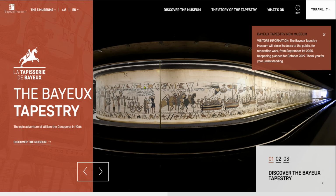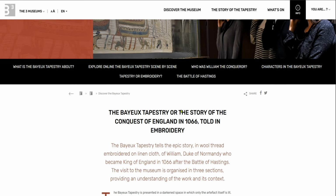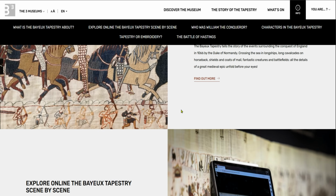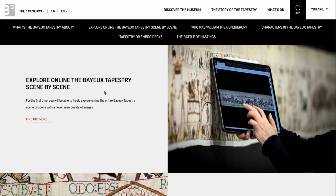It goes all the way around the whole room and you walk around the end of it and back down the other because it's too long to fit in one room. So it really is quite spectacular. But if we go to the bottom right of the page there, and it says Discover the Bayeux Tapestry. So there's some information about that. If we just scroll down the screen, it tells you a little bit about the tapestry and what it is about.